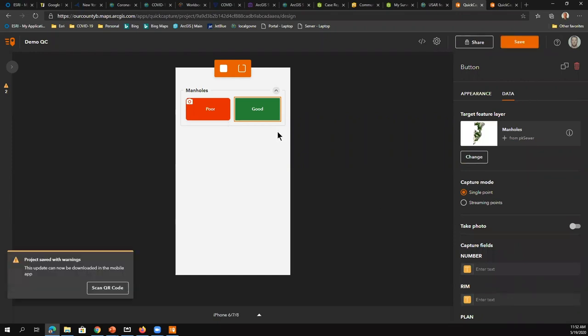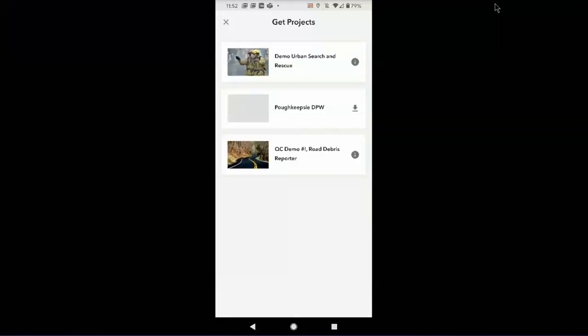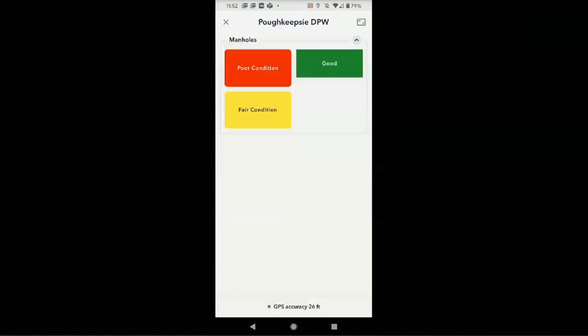I could set this up for all of my different condition codes and have a whole grid here of condition codes to be able to go through. And then when I go back to what it looks like in Quick Capture, you can see, for example, here's one that I created. And I set one up for poor, for good, and for fair.